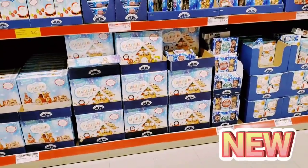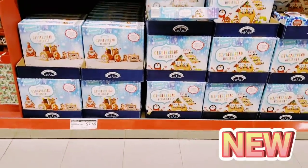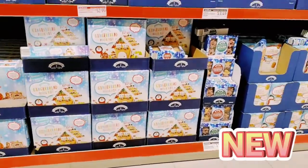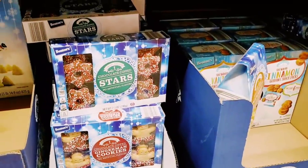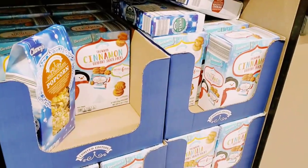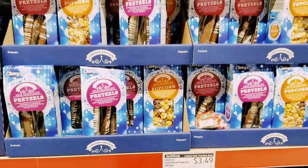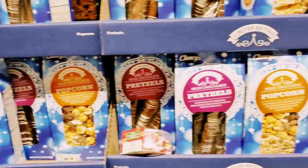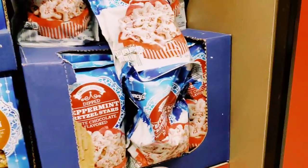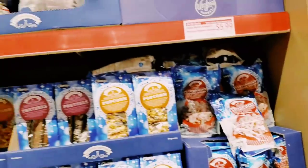Gingerbread house kits, $7.49. We have the train. Look at these yummy goodies. Chocolate dip stars. Snowman cinnamon grams. Ooh, look at these. $3.49. These are $1.99. Those look so good.